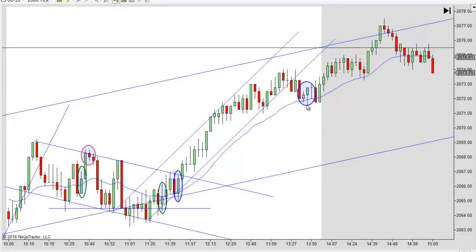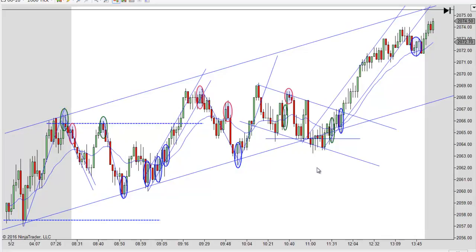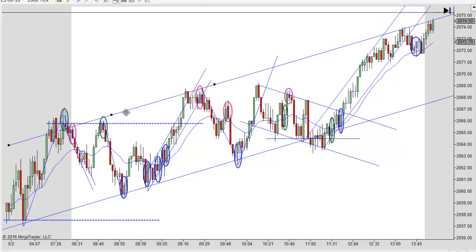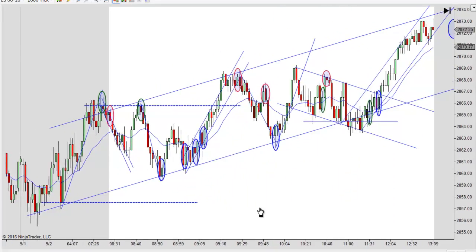And that got you into the 2 o'clock hour. So it's just kind of a meandering day that just continued to meander upwards. Again, it's really fairly neutral and flat across here, but you can see this trend line is still in play and it's working. It's hard to realize what's going on up here, but I believe it's like that right there. And we just had a couple of overshoots of it. But that's what I saw.